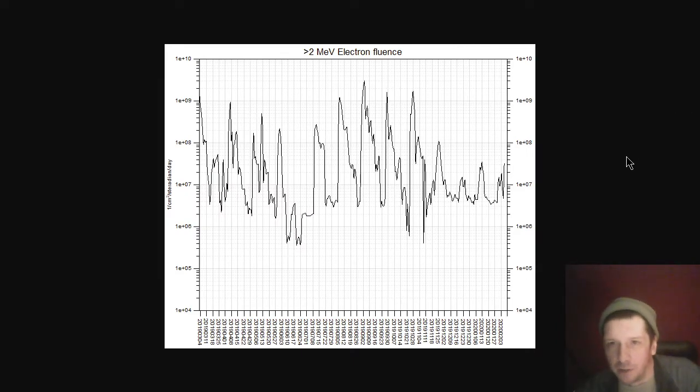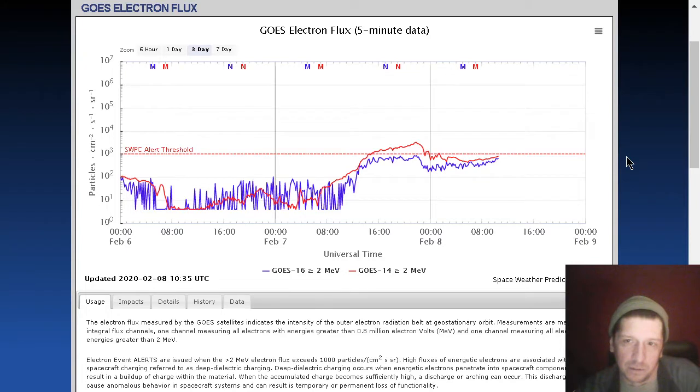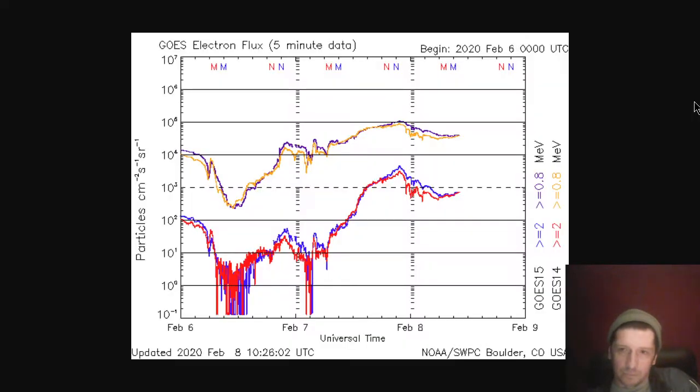Greater than 2 mega electron flux has come up a little bit here off the floor as well, and there you see that measurement. And we did get into the alert threshold as forecasted. Pretty much everything we forecasted was correct here. There's your increase in the electron flux during the ramping down of the coronal hole wind stream. And this is a standard thing that goes on here, and it has to do with the massive electron availability of the sun. And there's the one that includes the lower energy, the lower density 0.8 mega electron volts.